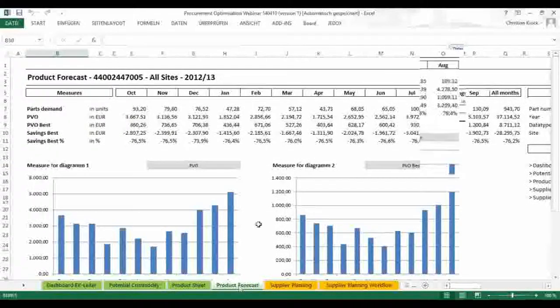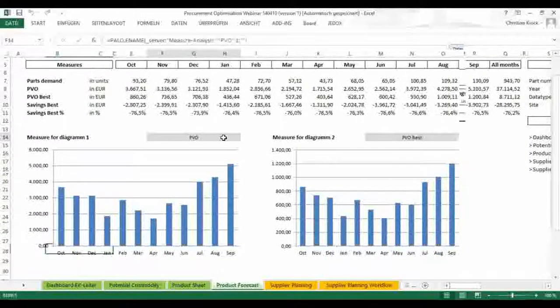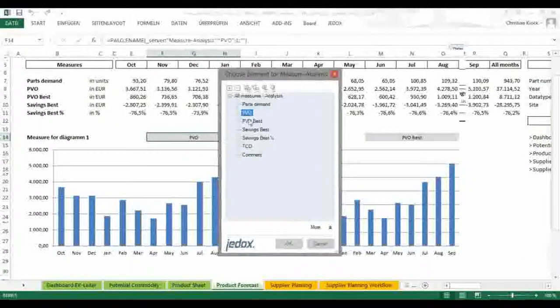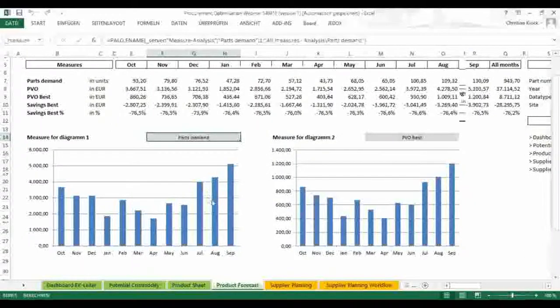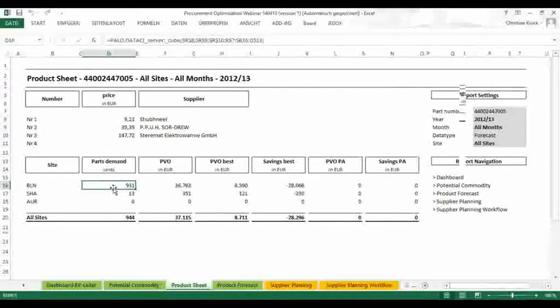We could look at the product forecast just briefly and see, okay, what's the part demand? Obviously, on a month-by-month basis, we could see that. We could look at the diagrams and change those and just look at part demand. That just gives us a bit more visibility. But I think we're going to be focusing on this to see what the potential is if we actually shift it to a new supplier.